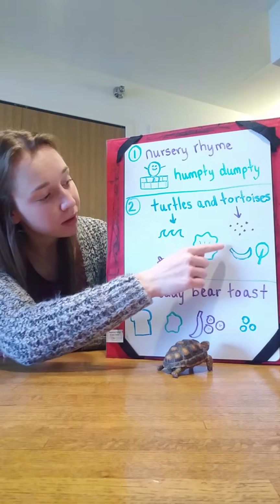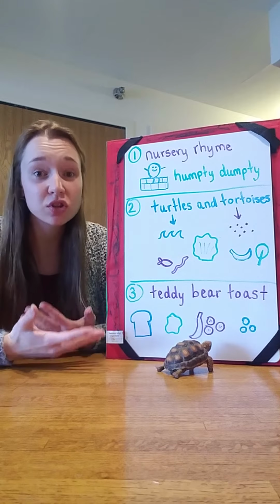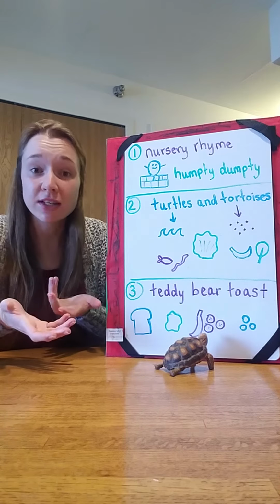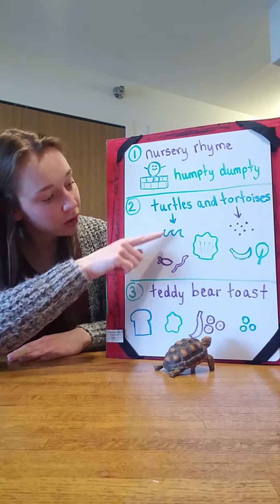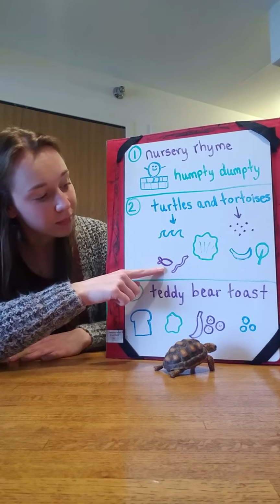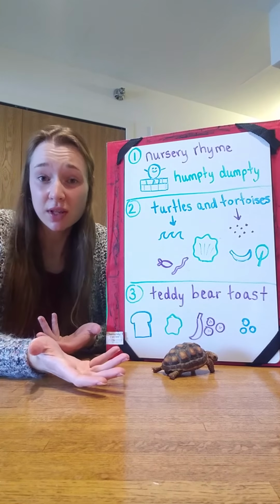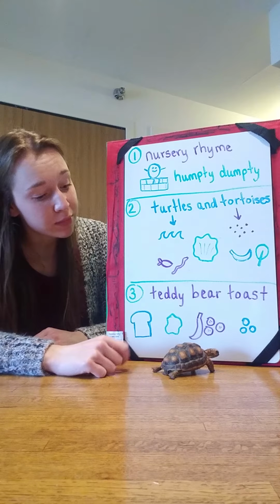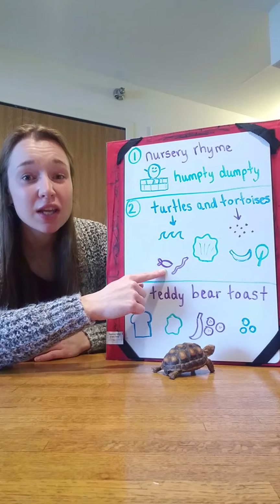In the middle here, I drew this big green leaf of lettuce because both turtles and tortoises like to eat green leaves and vegetables like that. But down here, turtles also really like to eat fish and worms, because those are things that sometimes also live in the water where the turtles live, so it's easy for them to find. But since tortoises live on land, they don't really find fish, so they eat other things.